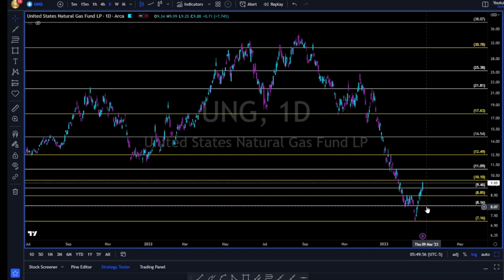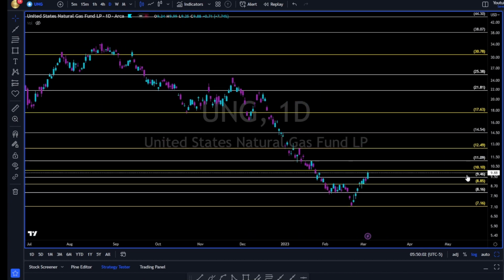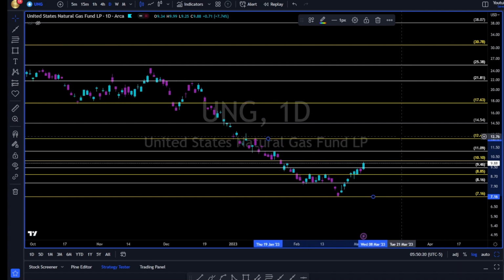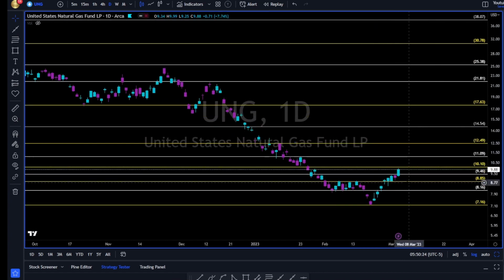UNG, the request was for Boyle, but the decision needs to be based on UNG, natural gas ETF, very nice bounce since 7.16 towards the 10.10. Now breaking above it, we have 11.10 and 12.50. If you are long, congratulations, manage your risk according to the levels below.